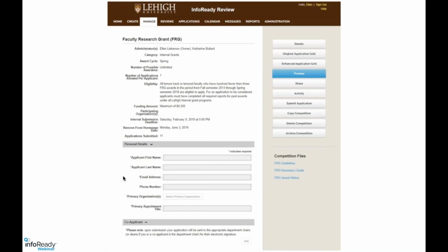So the next couple of slides are just going to be an example of our FRG competition in InfoReady Review, how we set it up. What we ask from faculty is largely the same, so I'm just showing the application for the FRG program. It's set up pretty basic. Just some personal details. If they have any co-applicants, they can list them there. For the competition files, we provide them with the guidelines and the award history, so they can see who has been awarded in the past.